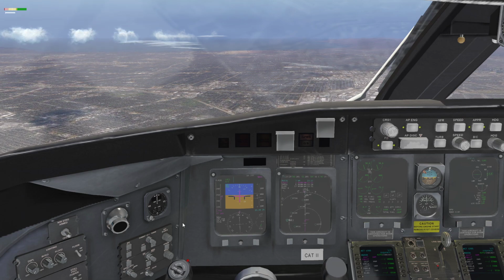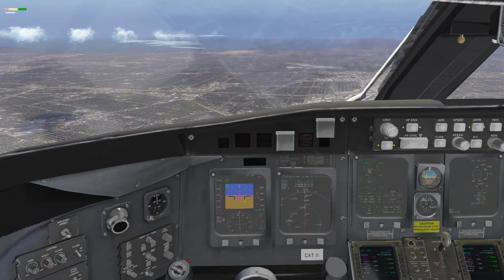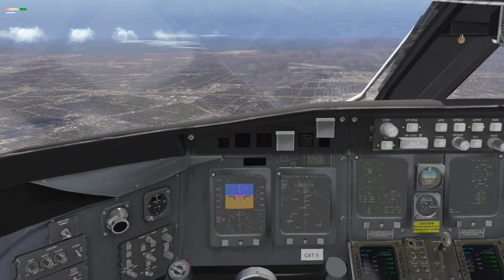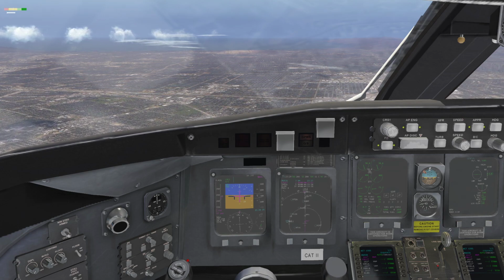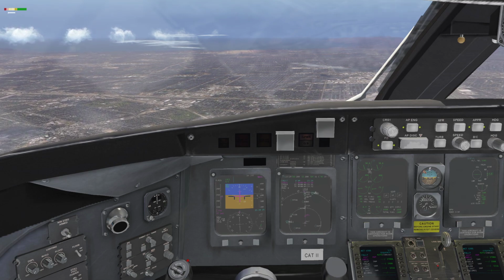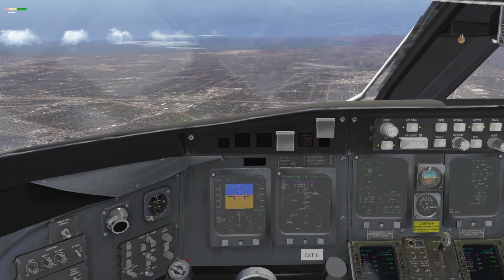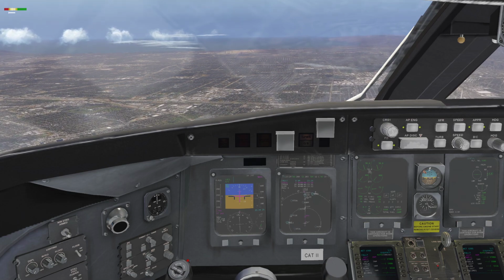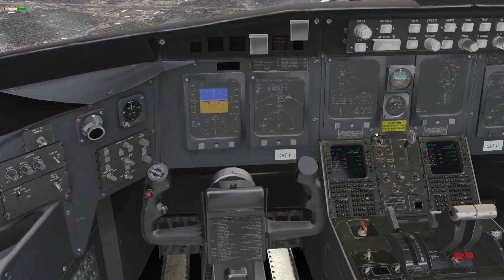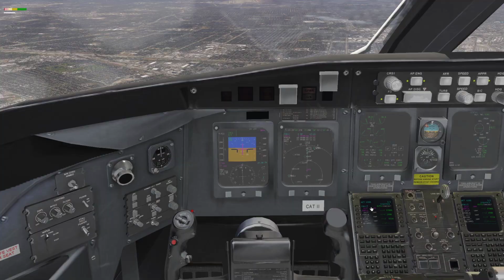San Luis Tower, Cessna 5310 Hotel, 10 miles east, full stop landing with Lima. We're 5310 Hotel. San Luis Tower: Make straight in, runway 29, report 2 mile final. Make straight in, 2 mile final, runway 29, and report 2 mile final, Cessna 5310 Hotel.